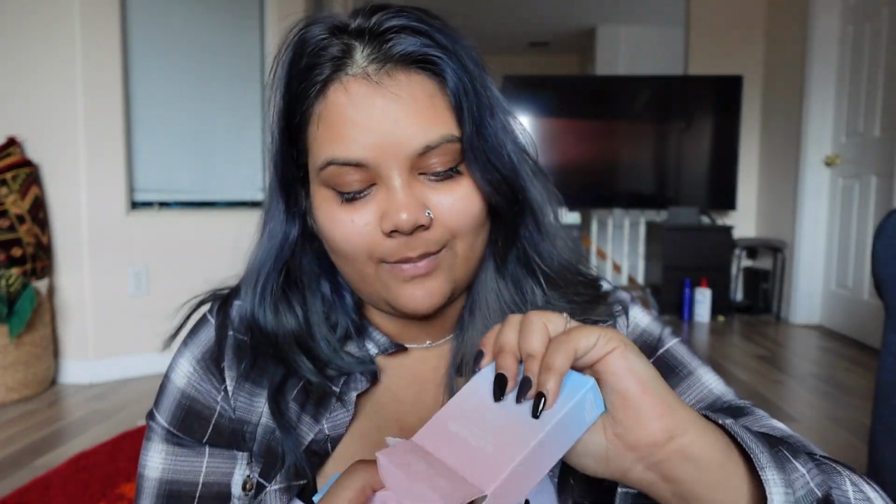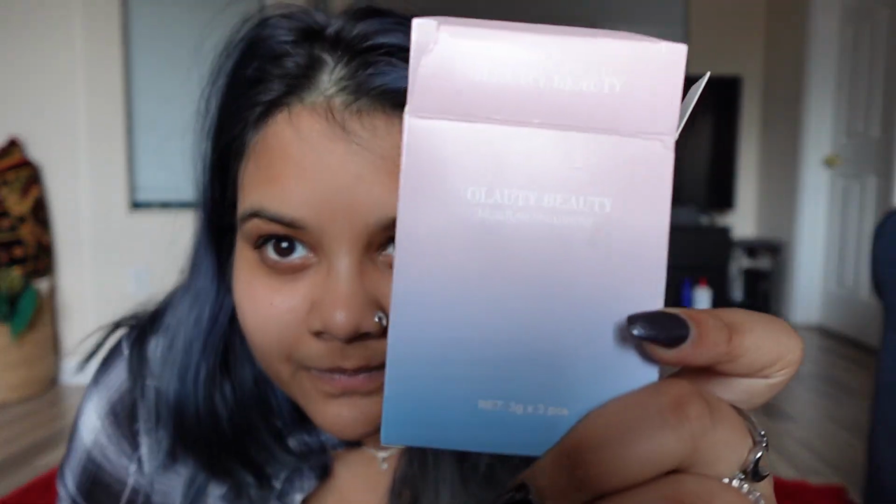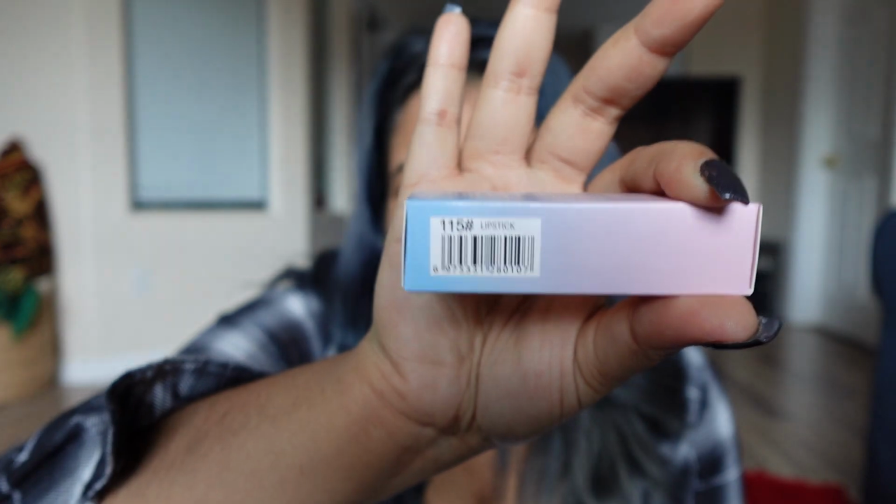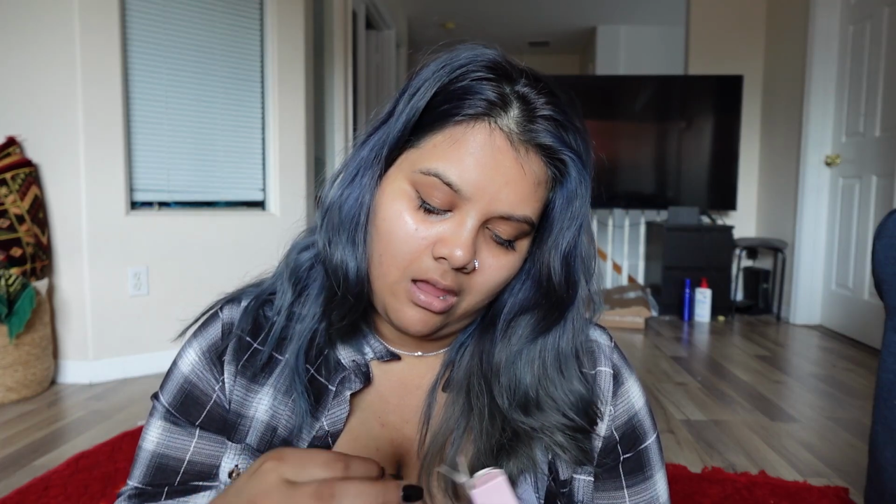I got another one though, and in this one, it is a pack of 3. Now all 3 of these are different shades. We have 120, 125, and 115. Do I know why they're in 5 intervals? No, no clue. But let's see.